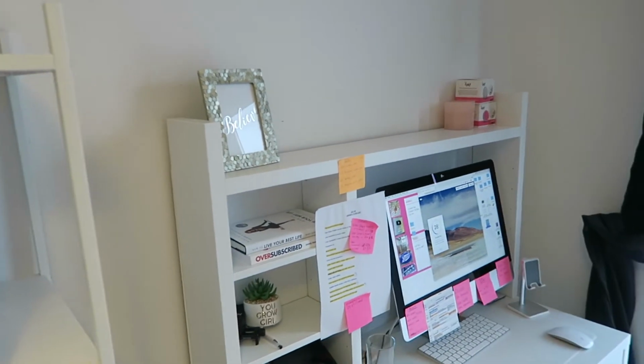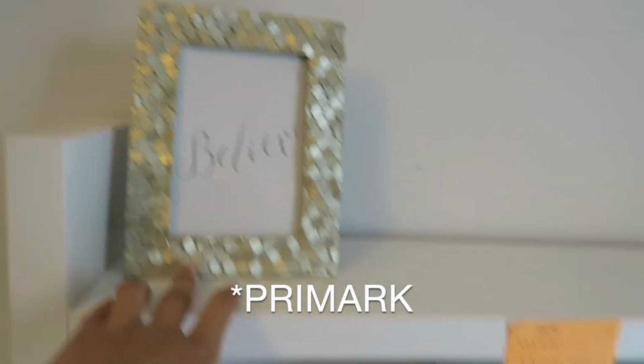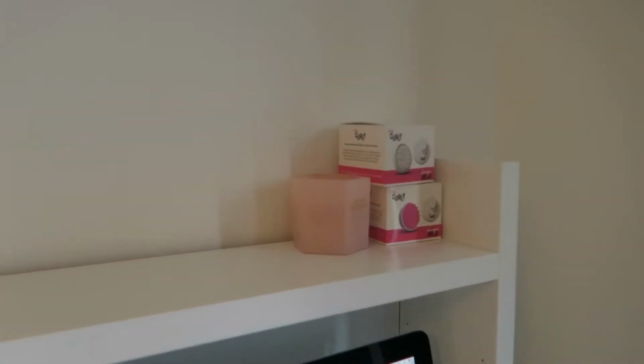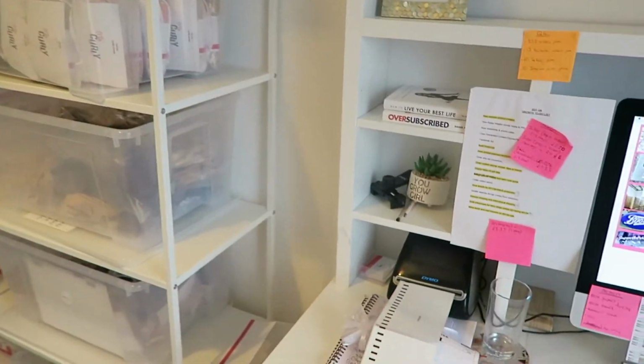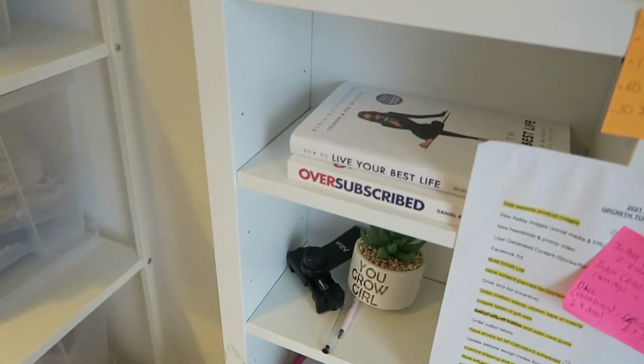And next my desk. So I have this beautiful frame from IKEA, and this whole desk is from IKEA as well. Pretty much everything in my office is IKEA. I've got this candle, again IKEA. I really wanted to keep it like pretty and minimalistic, which is the theme of my whole flat that I love, minimalist stuff, but like pretty and girly.